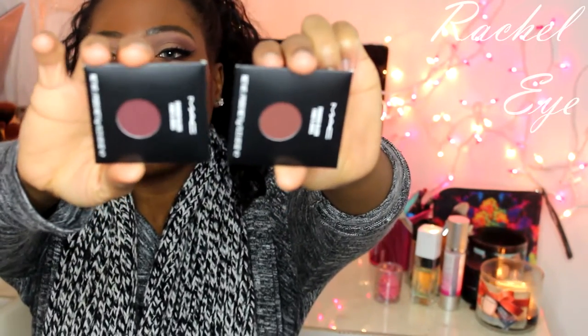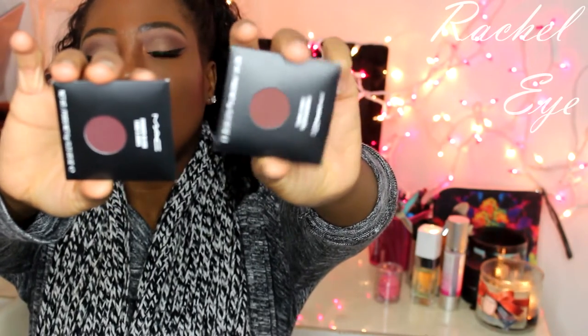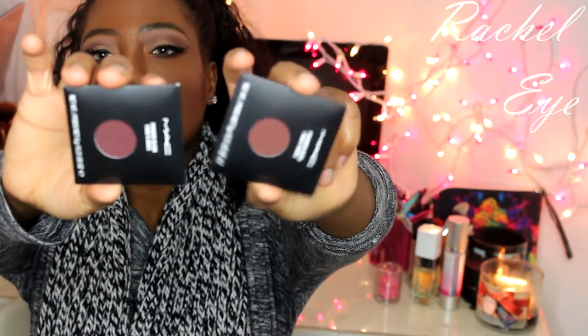So I got a few things from MAC because they're awesome, and I still need to go get some inserts and other things. It's just two little things. I don't know why I have a huge box. So I got Film Noir and Sketch from their website. This is Film Noir and this is Sketch. As you can see, Sketch has more purple in it than this one.